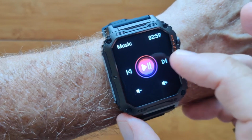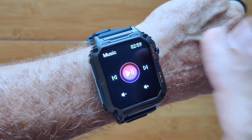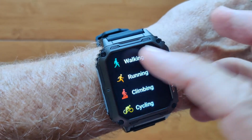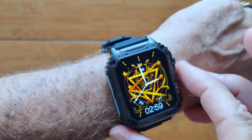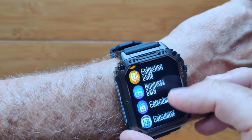You've also got a built-in music player with one of the best, richest speakers I've ever heard on a watch. Excellent in phone calls. It really sounds like a speakerphone. And of course all your walking, running, climbing activities that you want. Press to turn it off, turn it back on, press the bottom. You get all of your different activities on the watch.